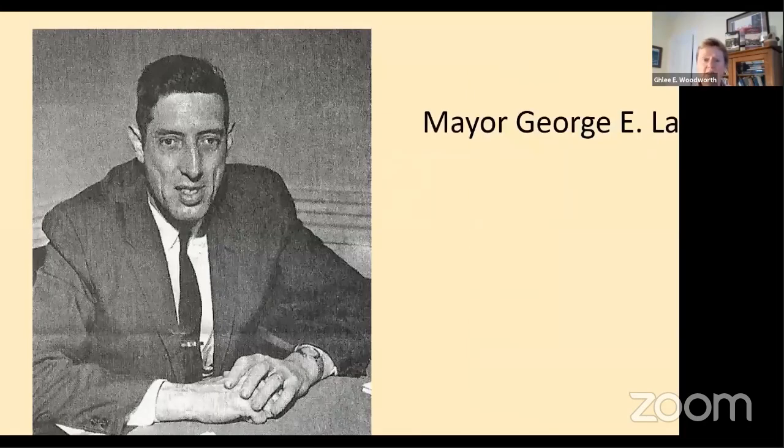Also, an unsung hero, Mayor George Lawler. He did not get his recognition, I think, as he should have. And I have always tooted his horn. Mayor Lawler had the papers that the city council passed to essentially bulldoze the downtown. And those papers were sitting on his desk. And all he had to do was sign those papers, and the downtown would have been gone. So it's a great story.